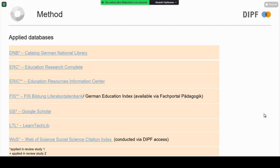For example, for the second review, they dismissed Google Scholar because they couldn't filter properly, so they did not apply Google Scholar for R2. They added the Web of Science, for example, or LearnTech-Lib. So we searched for the relevant publications in all 7 databases, but the original reviews were different.